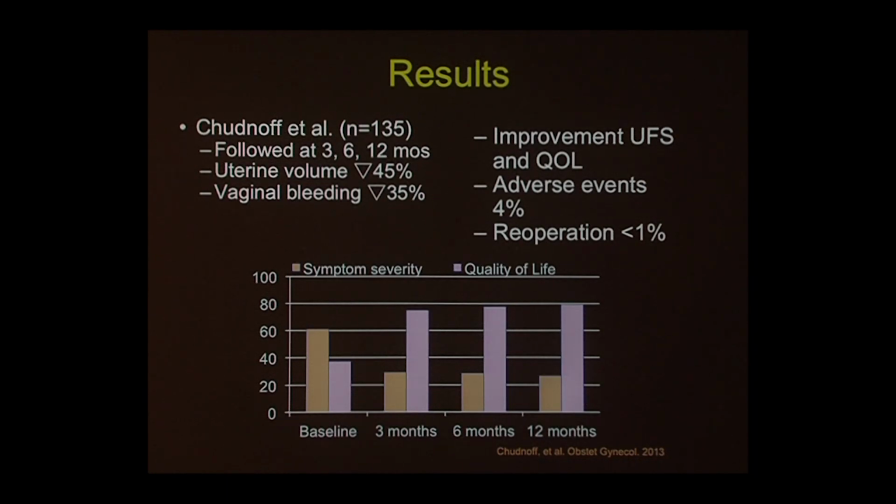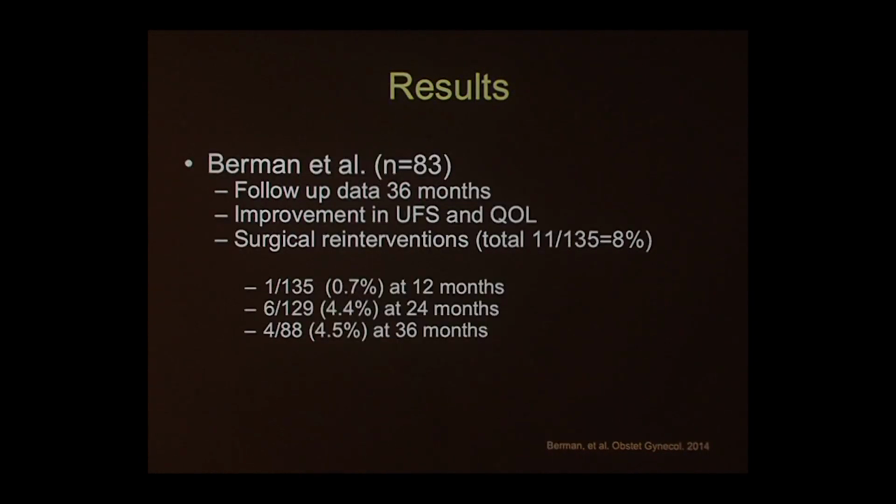a different procedure. That same group followed up in 3 years, and so this was by Dr. Berman et al., and they followed them up over 3 years. They sent out the same questionnaires, the uterine fibroid severity questionnaire and quality of life, and they found that they had improvement in their quality of life, decrease in their symptoms, and the overall surgical intervention rate was 11 out of 135, or 8%, which is pretty equal to other uterine-sparing procedures.